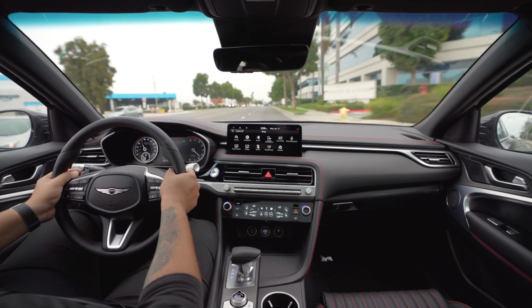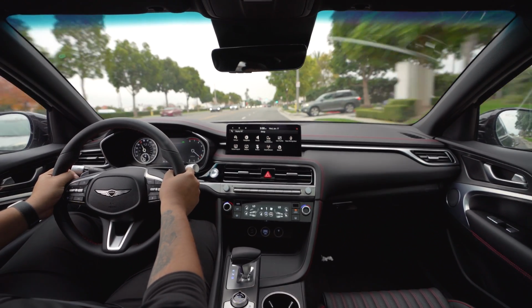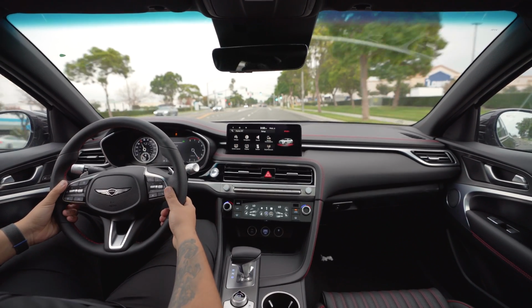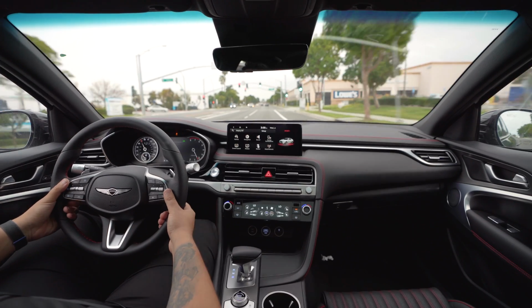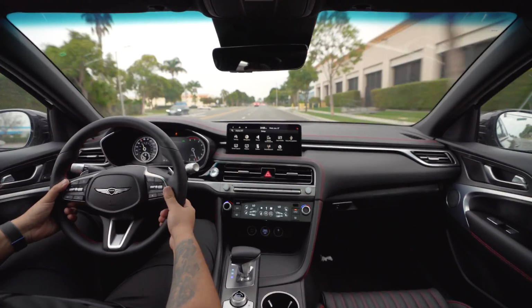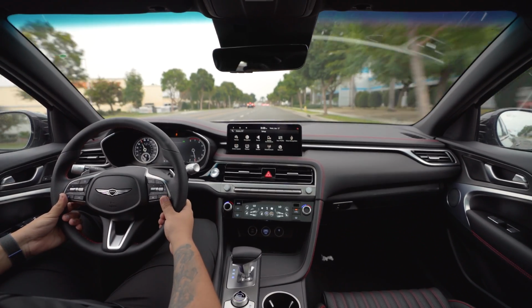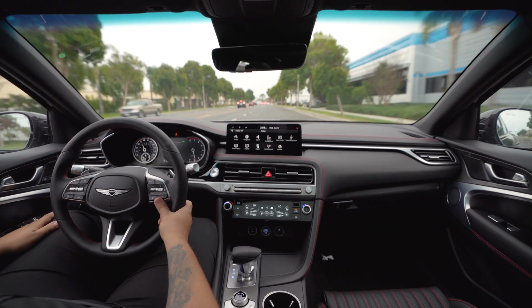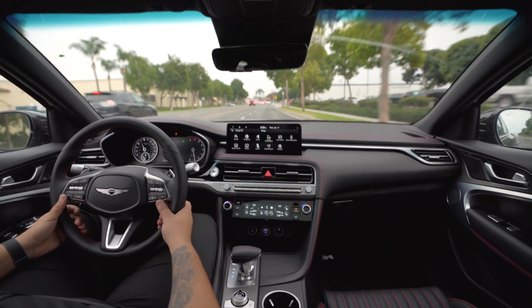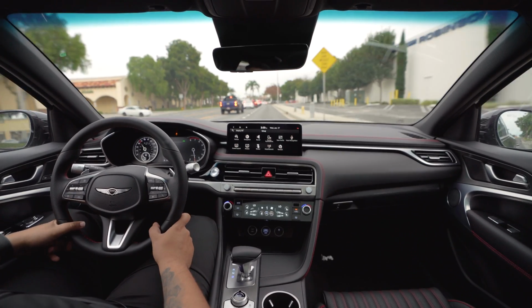Still have paddle shifters on the 2.5, which is very nice. So if you want to manually shift gears. And since we're in the Prestige model, this one does have a Sport Plus mode, which disables traction control. So you feel a little bit more sporty, especially when you're accelerating. This one is all-wheel drive, so you get a little bit more traction even with traction off. Very smooth ride.